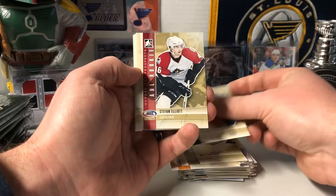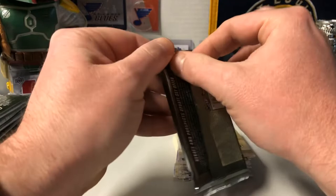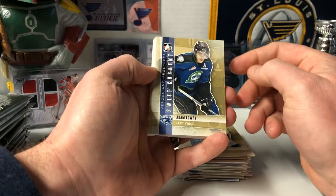Stephon Elliott, whoops, Eric Gustafson, and Calvin DeHaan. So yeah, I'm seeing a lot of names that I do recognize, obviously being just really kind of a Blues fan. I know like the Peoria Rivermen, the Chicago Wolves, didn't really follow much AHL back in the day, or CHL for that matter. Adam Lowry, Matt Bumpel.